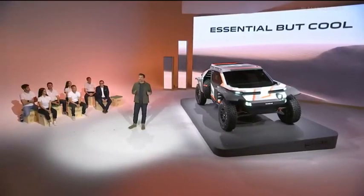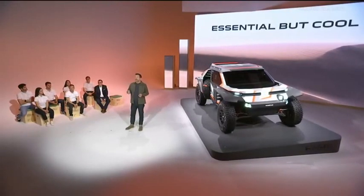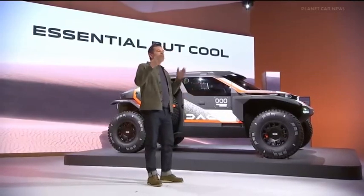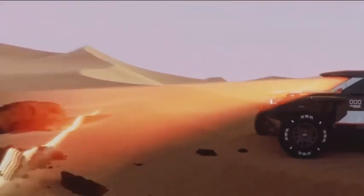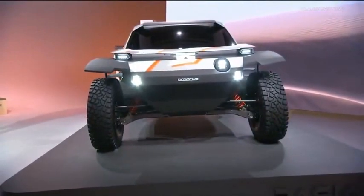Sandrider is essential but cool. First, what's essential when you're driving a car at 170 kilometers per hour in the dunes? Visibility. Yes, you absolutely need to see where you put your wheels. That's why we've worked to provide the best and widest angle of vision possible. The vision is optimum thanks to the hood conception and an anti-reflective painting on the dashboard, the technology used in aircraft cockpits.